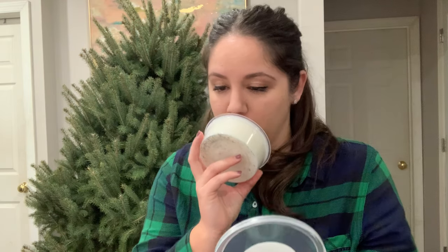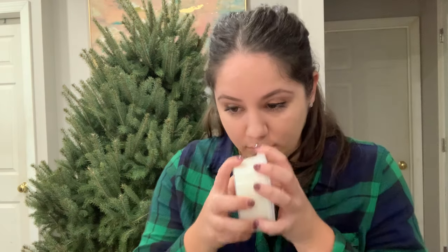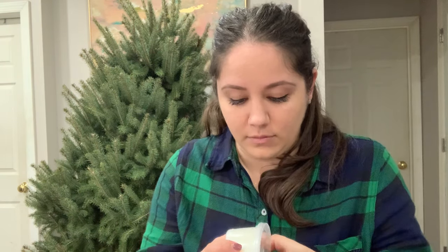Let's see. Oh, this is so good. I'm getting more of the smoke on the bottom of this. So this is like a sweet and smoky toasted marshmallow with Palo. This is beautiful. Love it. Need one more sniff. This is beautiful. Love it.